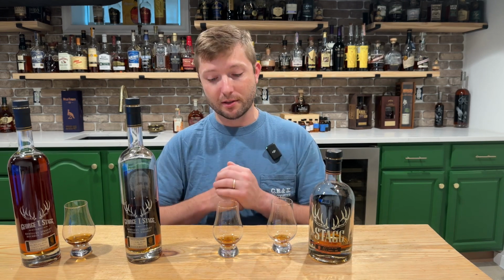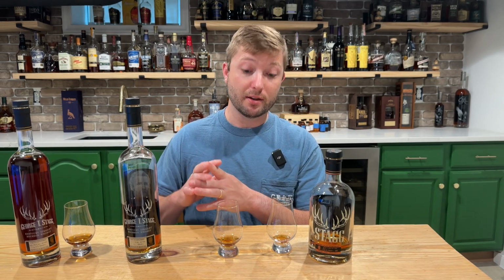But it's that oak there on the finish, I don't know. It's not that pleasant, honestly, which, it sucks to even say, but I'm not disappointed. I'm just saying it is a little bit bitter there. And I'm just calling that out, because that's not something I've ever heard touted with these Staggs.